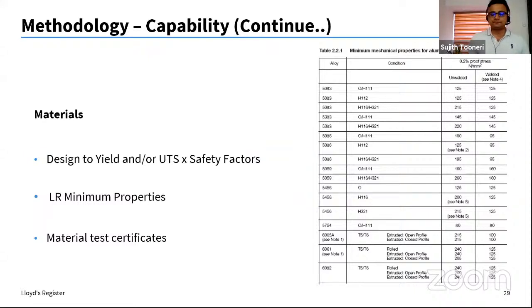So in ships, we will be welding throughout the hull. So the welded condition is generally used while determining the scantlings. You can see the differences based on various materials. It's nearly half. For example, these are the commonly used materials: 5083 H116. You can see unwelded is 215 and welded is 125.